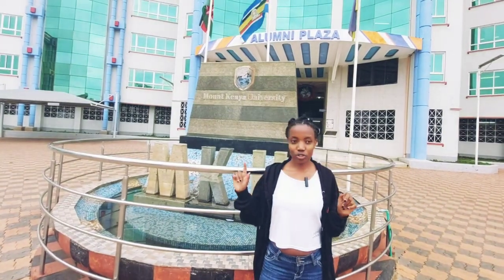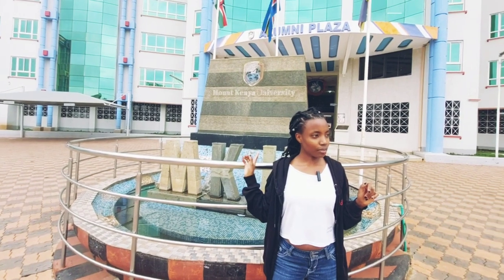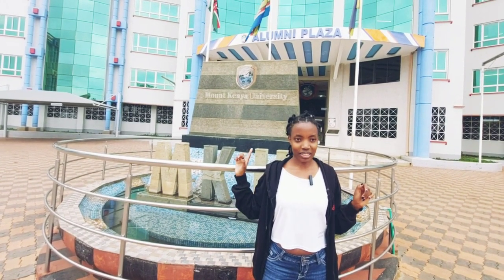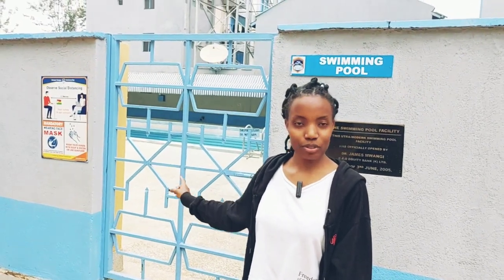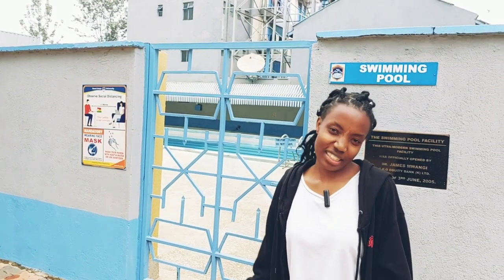On my right is the library. We're going to show you that. This behind me is also the alumni plaza, and many other places. Hello guys. The tour is still on. Right behind me is the school swimming pool. But now it's closed, too bad, so we can't get in.